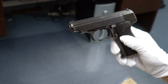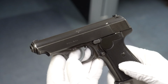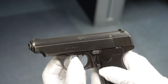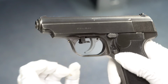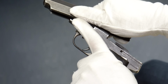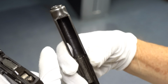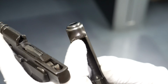So the 38H, we've reviewed these before. They're neat little guns, a lot like the Walther PPK. In fact, it was meant to compete with the Walther PPK. I like the takedown a lot because all you do is pull that little lever, pull that down, and the slide just comes off very easily. You can see the inside there. The firing pin is covered. There's also a matching number right here. The last three digits will match, 599.